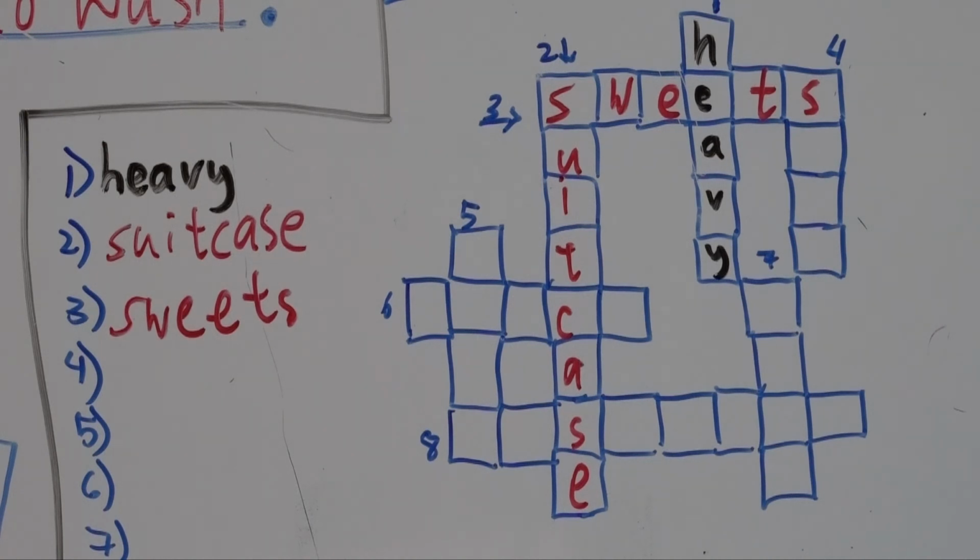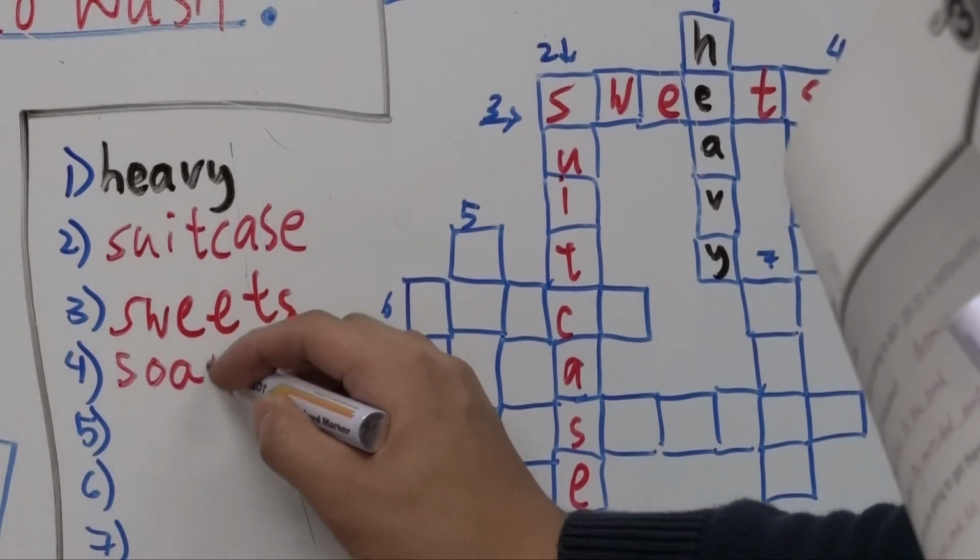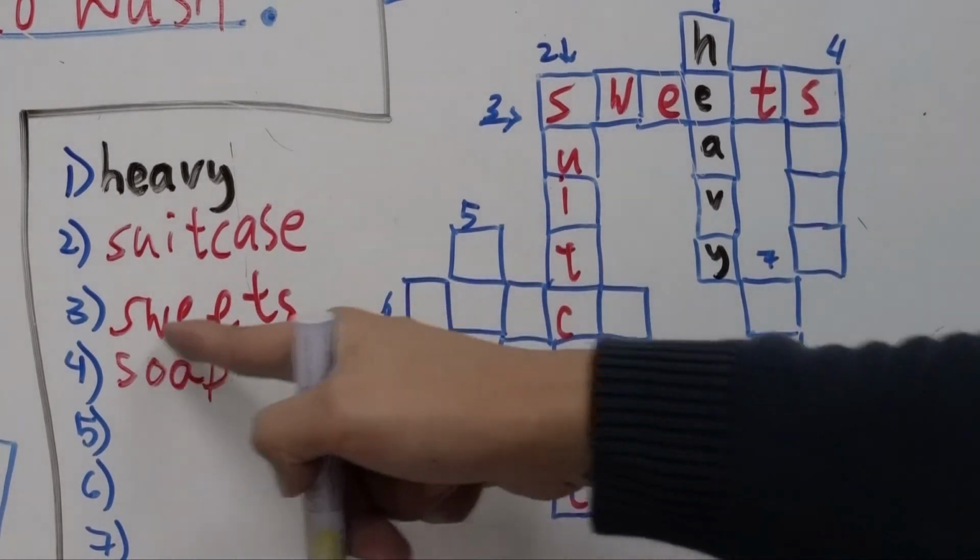Alright, question number 4. You must wash your hands with this. What do you use to wash your hands? You use water and soap, right? Water and soap. So S-O-A-P, right? So number 4, S-O-A-P.